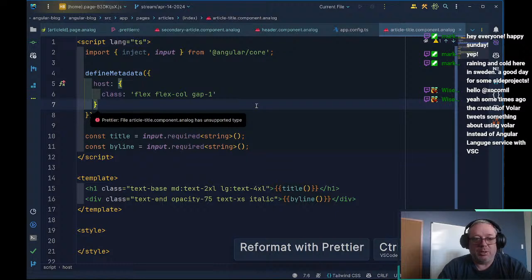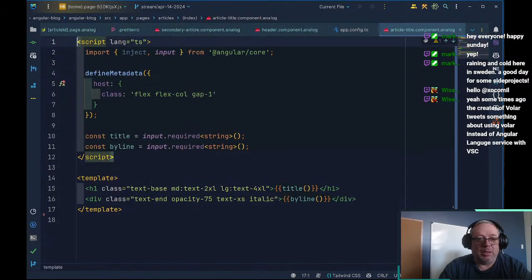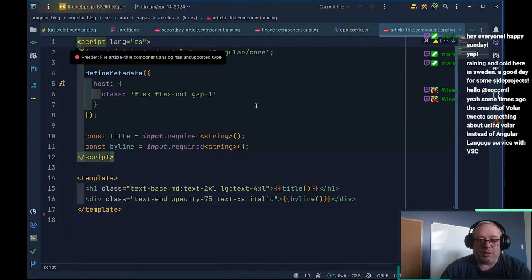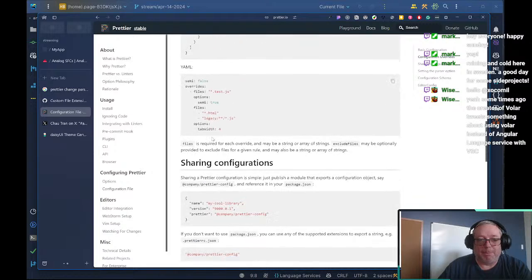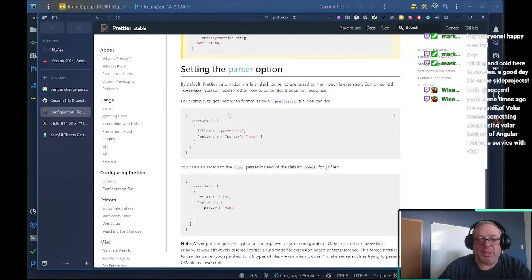Format with prettier. Unsupported type. Doesn't. Prettier. Let's go back to our prettier RC. Just set the parser. It works. Actually, let's take a look at our browser really quick and just make sure. Yeah, we've just got to do option, setting the parser option. Yeah, overrides, files, options, parser.